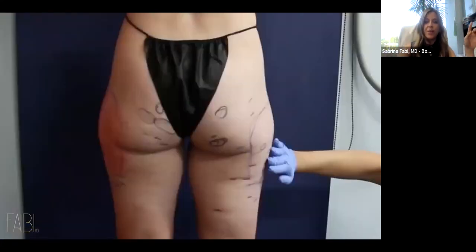So I'm going to kind of start right back here again. It draws your eye down. So it makes all of this look bottom heavy. If she would have gone to someone and they would have done all therapy, it's not that all therapy doesn't work. It's just that it would have been the wrong treatment to start with on this patient.